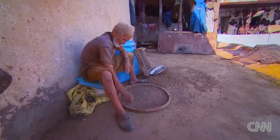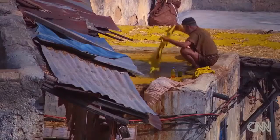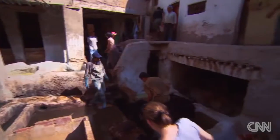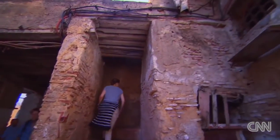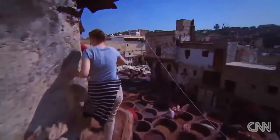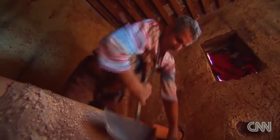But as I look around, it becomes obvious Abdelhai is probably the youngest tanner here. Most workers were much older. Abdelhai tells me he got the tannery job because his father works here, as did his father before him. He takes me to meet his dad, up narrow stairs on an even narrower ledge, and into a dark room. This is your father? Hello. Hello. That's his dad.